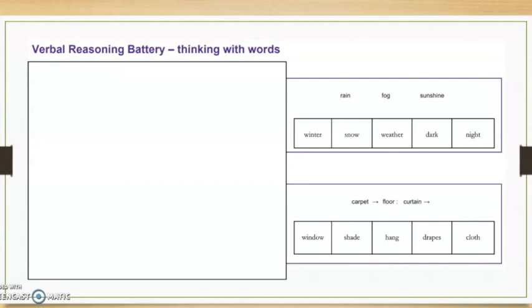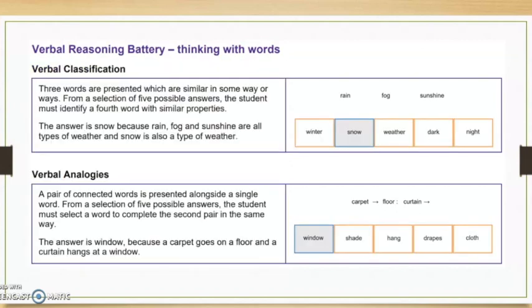And then for the second example, we have something a little bit different. It's the relationship between the words. So carpet is to floor, as curtain is to what? Window, shade, hang, drapes, or cloth. And as we know, a carpet covers a floor, and then a curtain will cover a window. And here we just have a little bit more of an explanation. So we see that the first example that we did is called verbal classification, and the second example that we did was verbal analogies, and that's there to pause and read if you'd like.